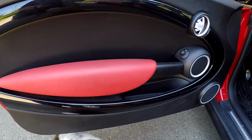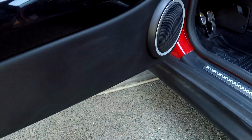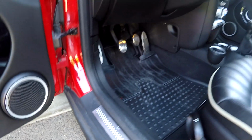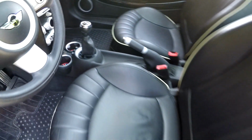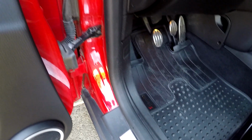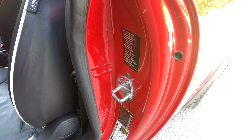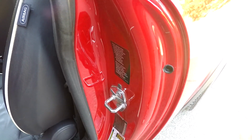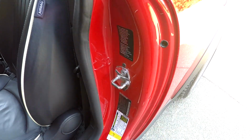You can see here, door panels look nice. Little light scuffing here. It's just from feet getting out, but it's not bad. Nice floor mats. Obviously a 6-speed manual. We do have 2 keys. Most importantly, you can see there's no dents or creases here, no accident damage. Right here you will see a little plug. That is not factory. There was a little tiny ding he had taken out that was right here in this area.